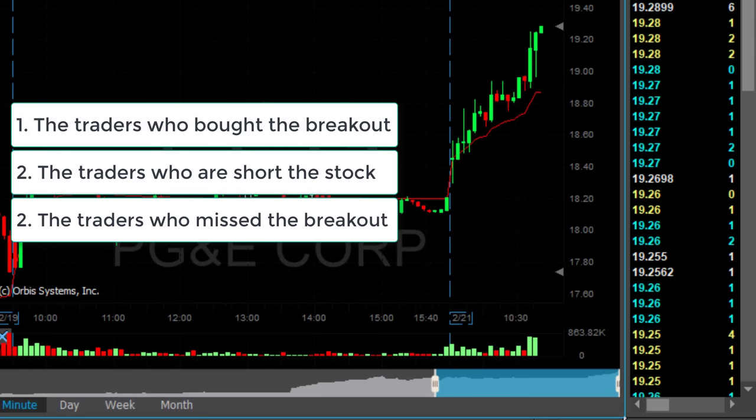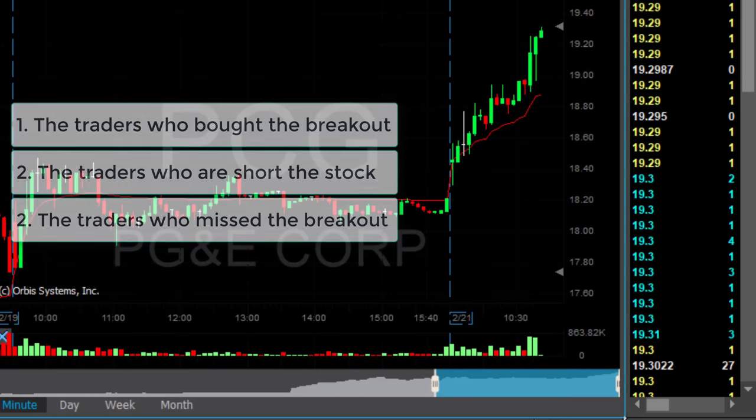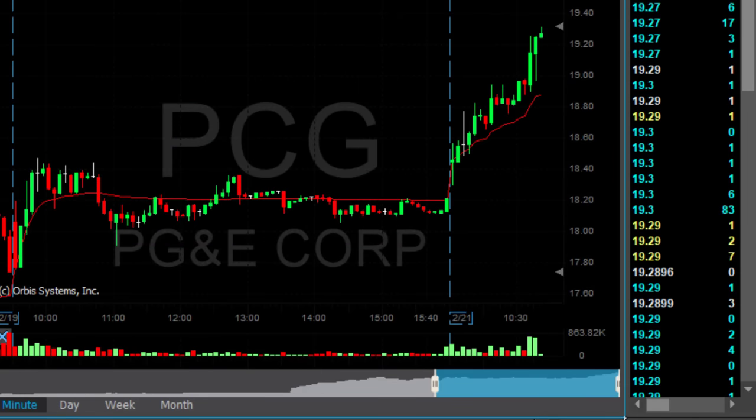And again, it's a pattern that a lot of traders take. It's a retest pattern. And next time you see something like that, you should consider a trade, especially in a stock that is moving up as strong as PCG does today.